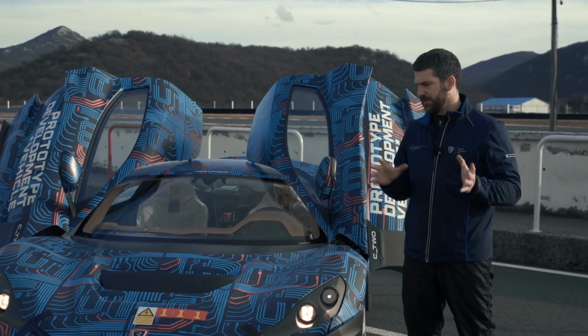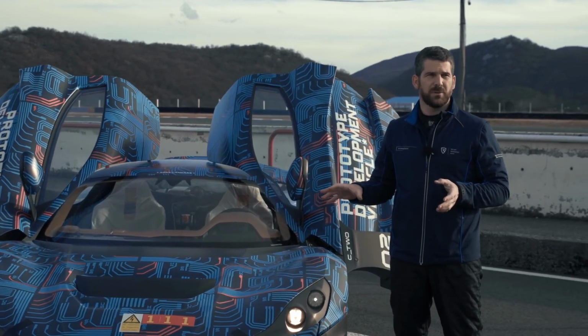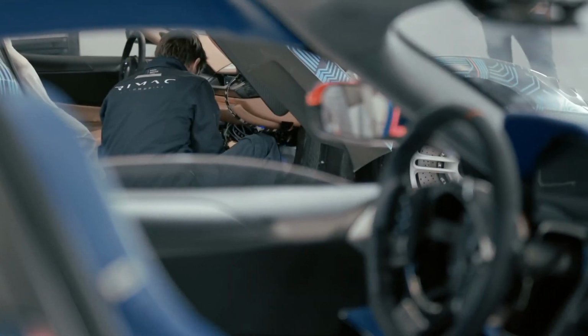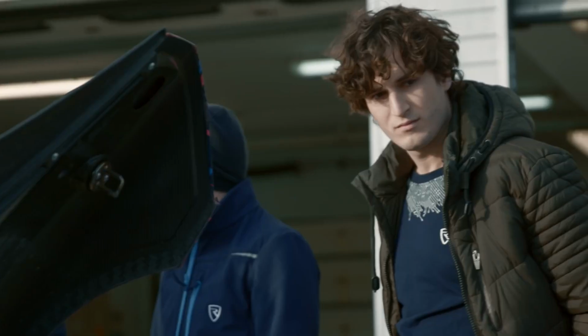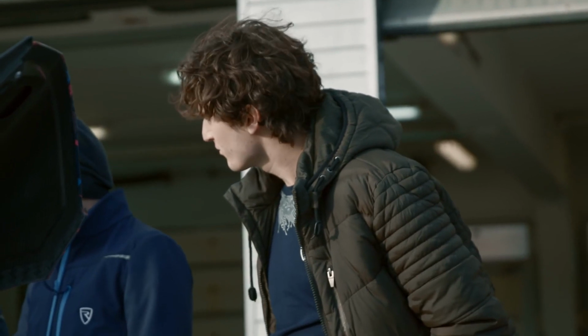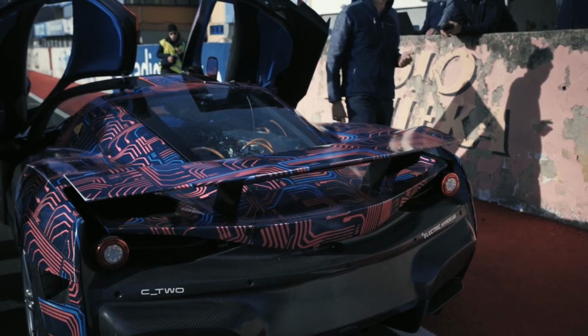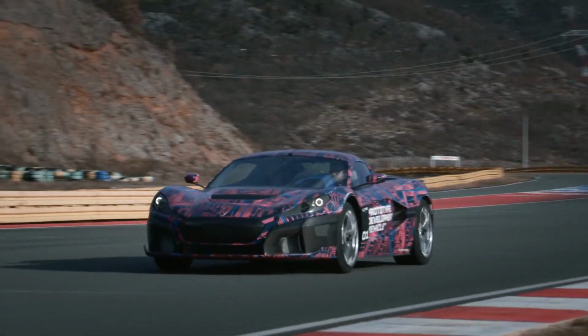Next steps are, after this test, one car is going to be shipped to Nardo. We have quite a lot of work to do, so we'll update the suspension even further. We'll do the calibration of the steering system, we'll do the calibration of the brake system, we'll do some testing with Pirelli. The other car stays in Zagreb, where we develop the powertrain, where we update the cooling system and check the HVAC.